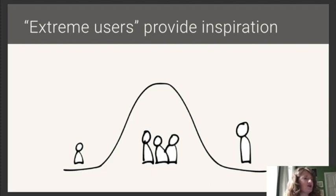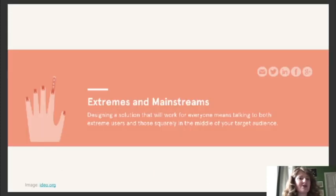This is from IDEO.org, Extremes and Mainstreams. They describe this method as designing a solution that will work for everyone means talking to both extreme users and those squarely in the middle of your target audience. So think about who you're mainly aiming for and then try pushing that out to the edges. Who might be a really extreme case? And the reason you do that is because if it works for an extreme case, it's going to work for everybody.